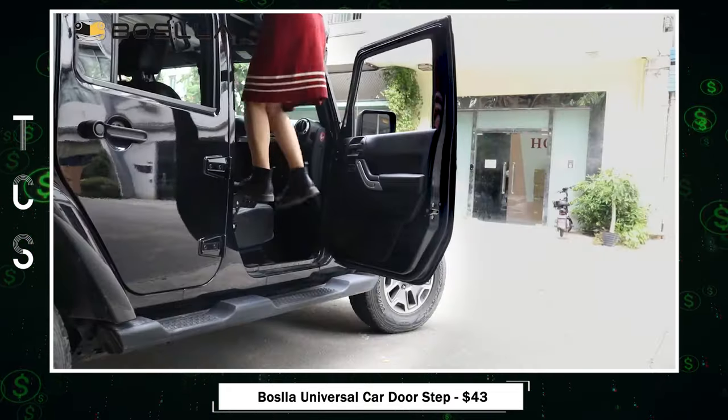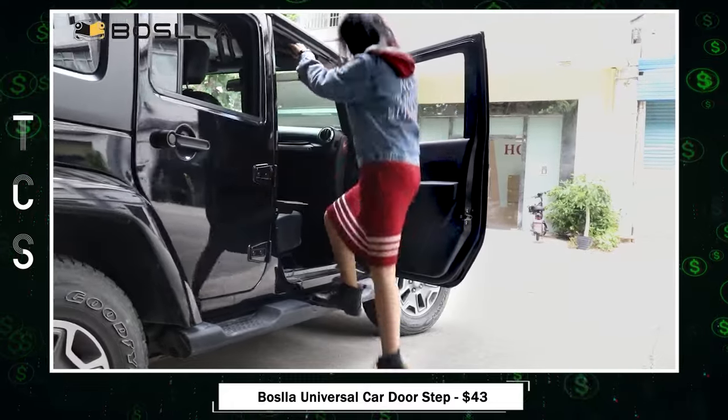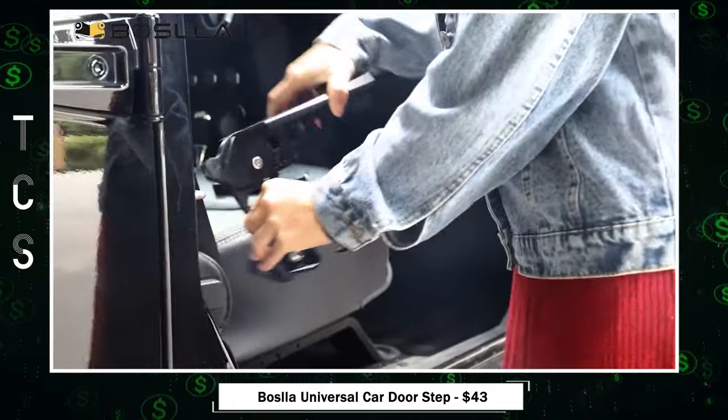Reach your car roof effortlessly with the foldable arms, which add extra height when opened and fold back for easy storage.